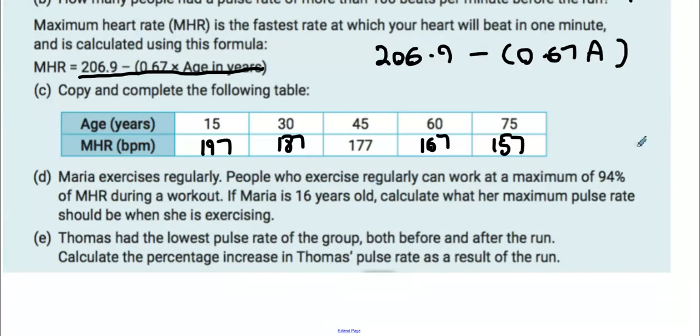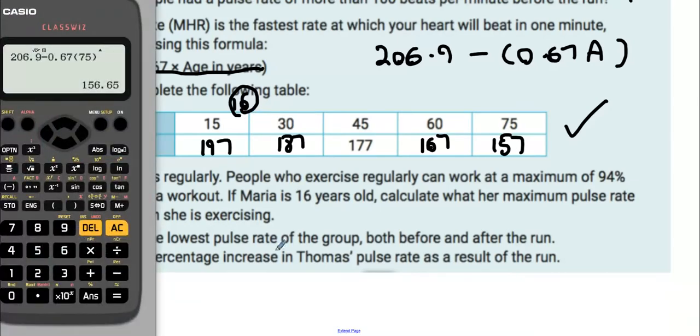Now, everybody happy with this? Maria exercises regularly. People who exercise regularly can work at 94% of maximum heart rate during the workout. If Maria is 16 years old, calculate what her maximum pulse rate should be during exercise. That's a difficult question. Lads, we're going to have to work out the maximum pulse rate of a 16-year-old. How do we do that? And what do we put in? 16.